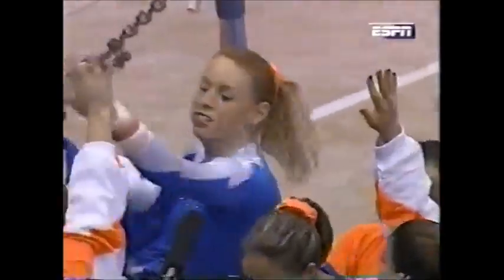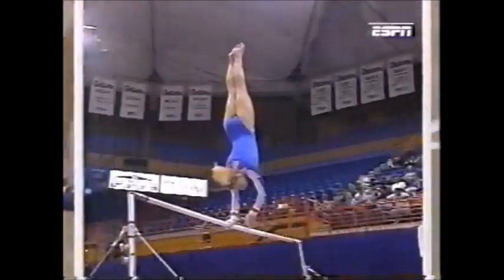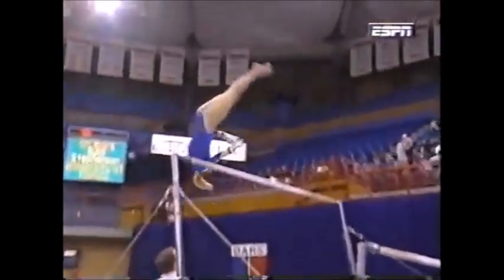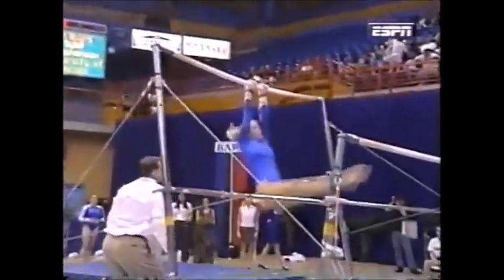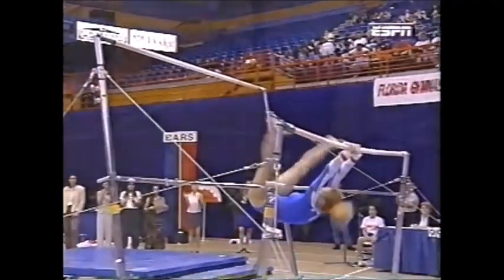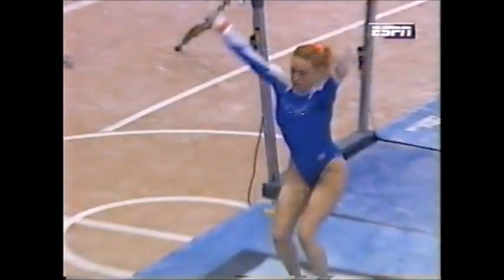Sybil Stevenson, one of the taller gymnasts in the competition at 5'5". Height didn't hurt her there. I don't think so. Here's the release move here. She does a Ginger. She gets a great amount of height on that move, which is exactly what the judges want to see. And on the dismount, she gets a nice, safe, and perfect landing.